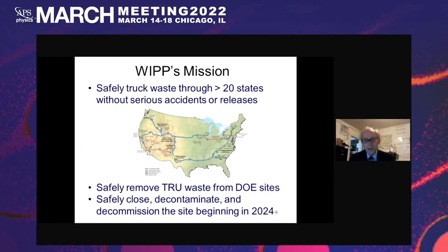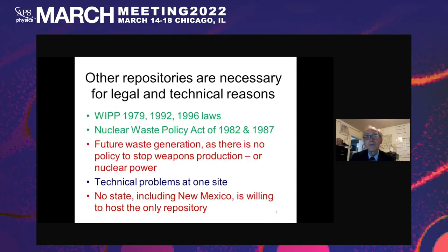To get the waste to WIPP obviously requires getting the waste there, so it's trucked through more than 20 states from more than a dozen DOE sites to southeastern New Mexico. The third part of the mission is therefore to remove transuranic waste from those DOE sites so that they are less contaminated and less dangerous. And then fourthly, to safely close, decontaminate, and decommission the WIPP site. Beginning in 2024, according to the WIPP permit, as we'll be discussing more, the Department of Energy no longer wants to abide by that timeframe.